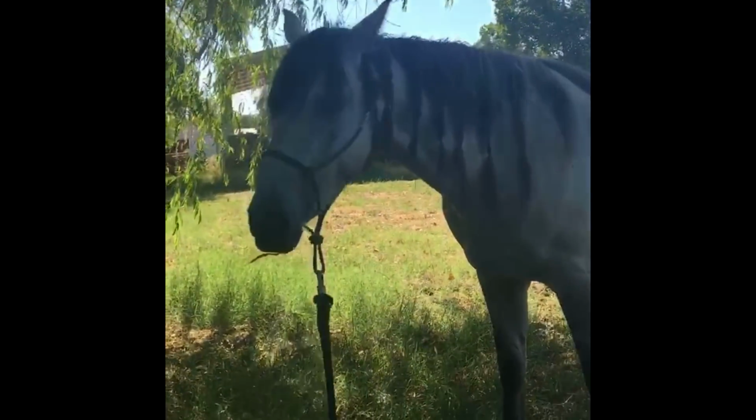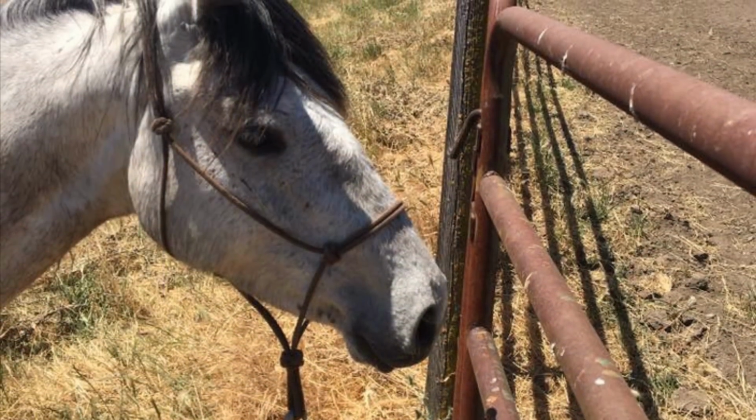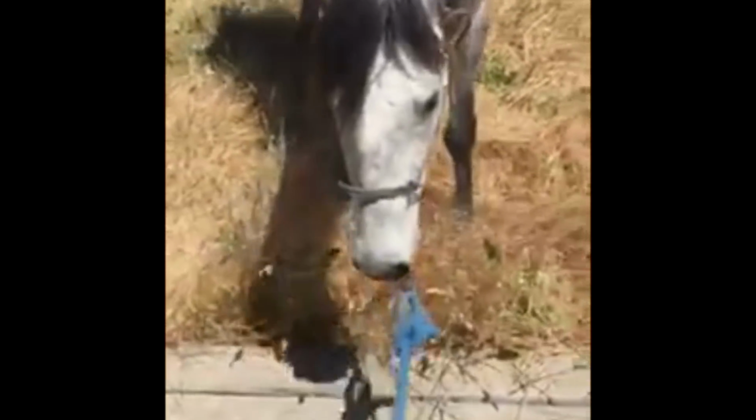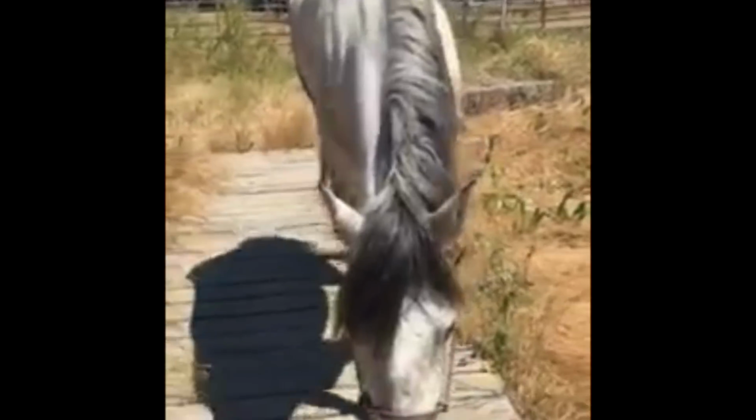And she's just showing her personality there. I did a lot of hand grazing with her, and we took her a lot of places. This was an obstacle clinic that Isidro was doing, and I took her along and walked her over anything I could find. Took her anywhere I could go. Just hung out with her.